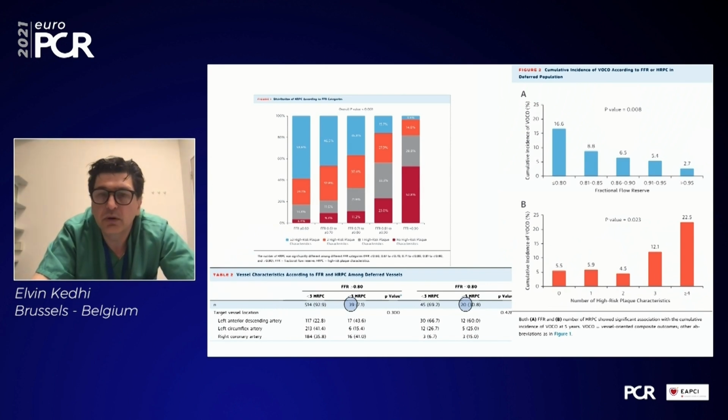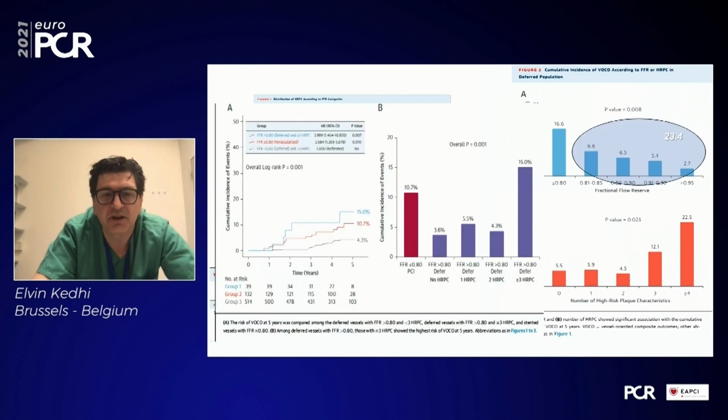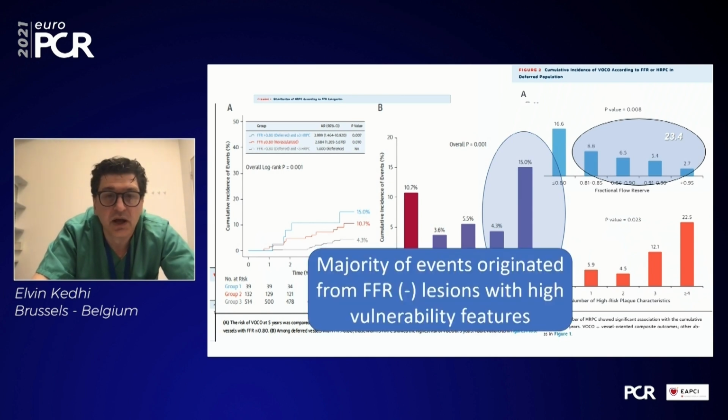But if we look at it in percentage, these vulnerable plaques are more present in FFR positive, but in absolute numbers, the majority of them, as I said, 2/3 of them will be left behind because they are FFR negative. And if we look at the future events based on these, you could see that the large number of plaques left untreated translates into a high event rate, even higher than the event rate in the patients that received revascularization. So the majority of events in this retrospective study originated from FFR negative lesions with high vulnerability features. So now we have tools to look at this with intravascular imaging and detect these.